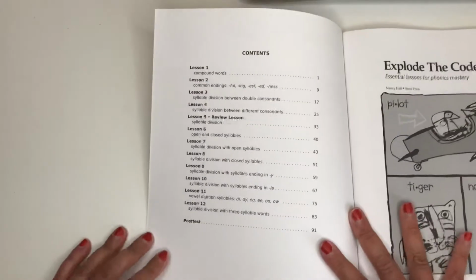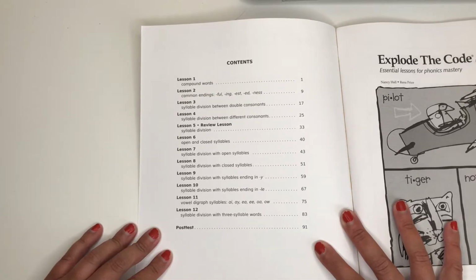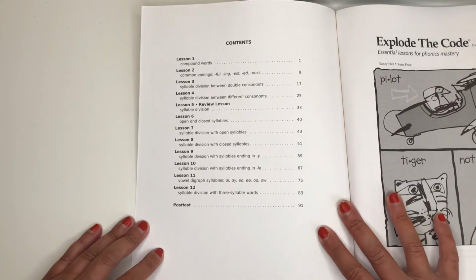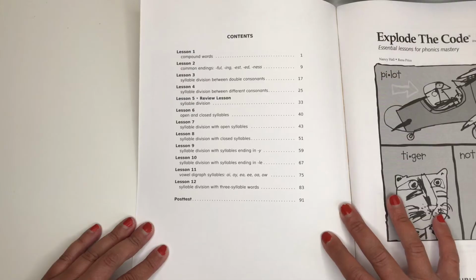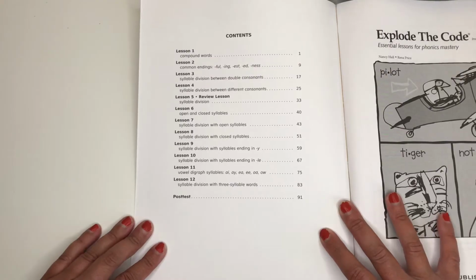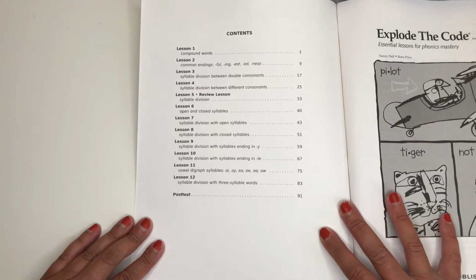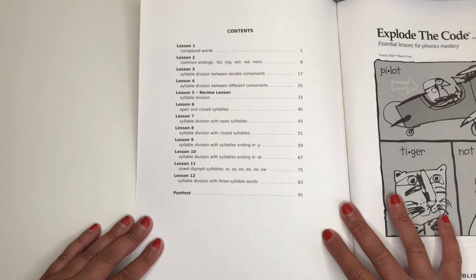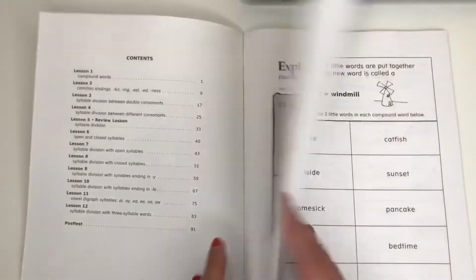Here we have the table of contents, and in here we have, starting with compound words, common endings, Lesson 3, syllable division between double consonants. Lesson 4, syllable division between different consonants. Lesson 5, review lessons, syllable division. Lesson 6, open and closed syllables. Lesson 7, syllable division with open syllables. Lesson 8, syllable division with syllables ending in Y. Lesson 10, syllable division with syllables ending in LE, vowel digraph, syllables. And Lesson 11 and Lesson 12, syllable division with 3-syllable words. And you can pause and screenshot.